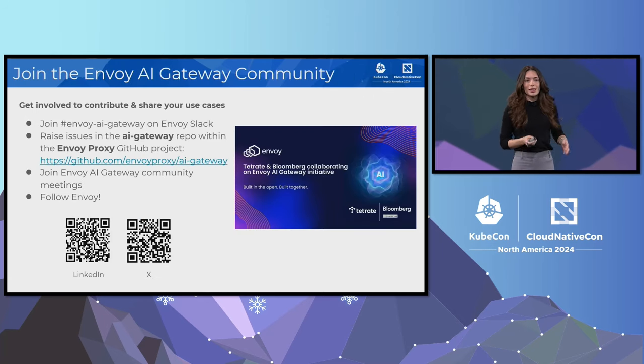So thank you for listening. And now that I've introduced the features of the Envoy AI Gateway, I also want to emphasize this is a very new project. We're POC, we're a work in progress.